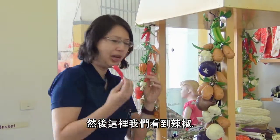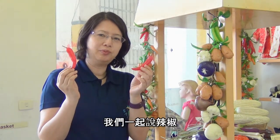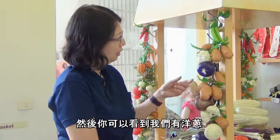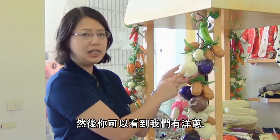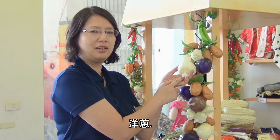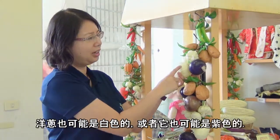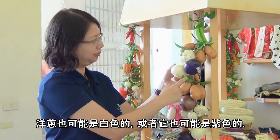Then over here we have chili peppers. Can we say chili pepper? Chili pepper. And here you can see that we have an onion. Onion. Like a chili pepper, an onion can be hot. And an onion can be white or it can be purple.